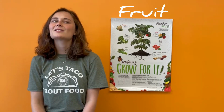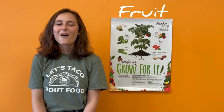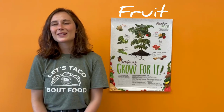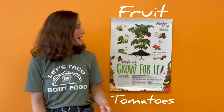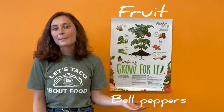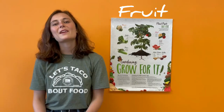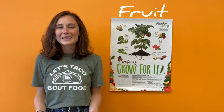Are you thinking of something that's sweet and juicy? All of our fruits are fruits, but some of our vegetables are fruits too, like our tomatoes, our bell peppers, eggplants, and zucchini. Here's a tip. If there's a seed inside your vegetable, it's actually the fruit of a plant.